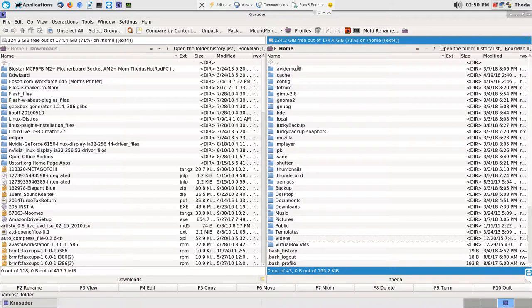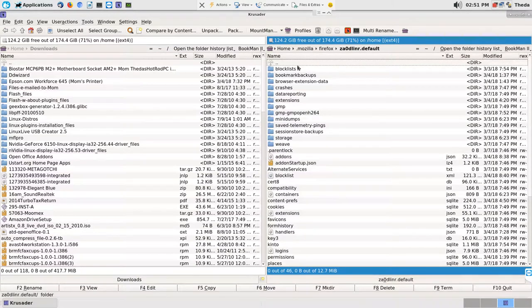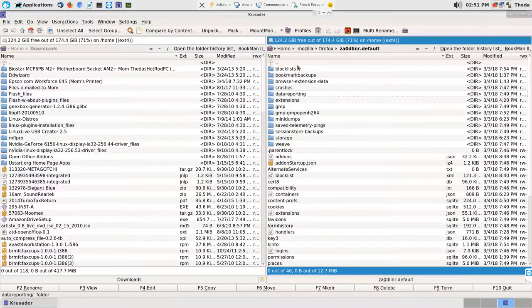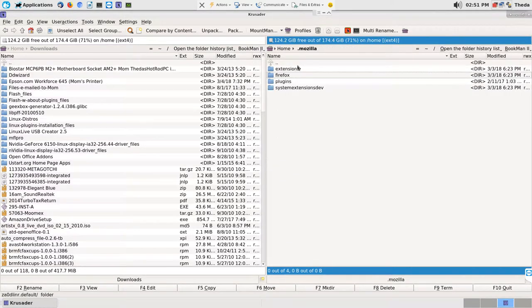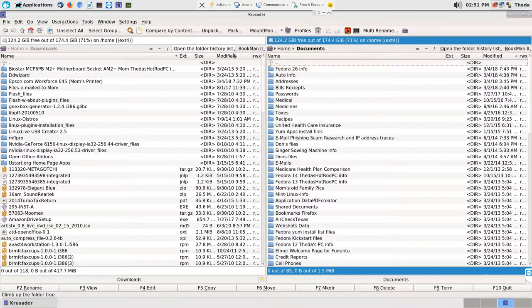Firefox. I finally realized, oh, dot Mozilla. Yeah, dot Mozilla. I don't think there would be any bookmarks in here that would matter. Yeah, they're so small. I never did. I didn't even import her bookmarks into this one before I gave up on it. So there we go. That would be the other thing that I'd want to pay attention to.